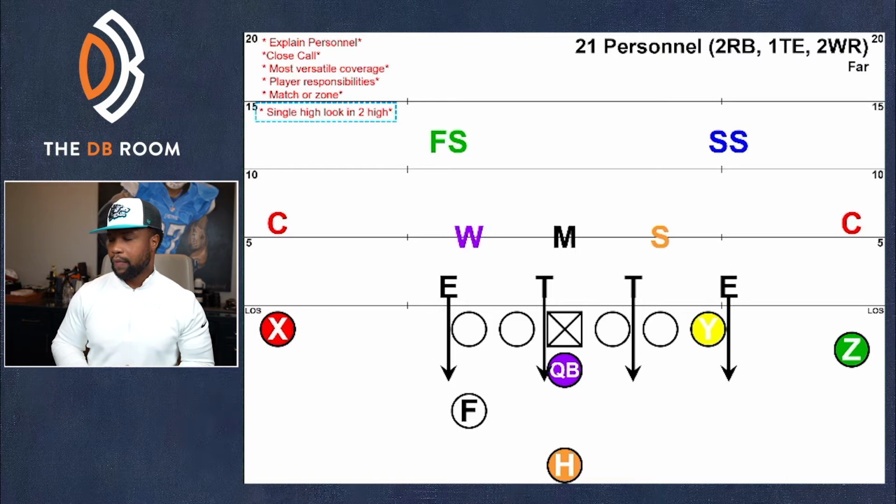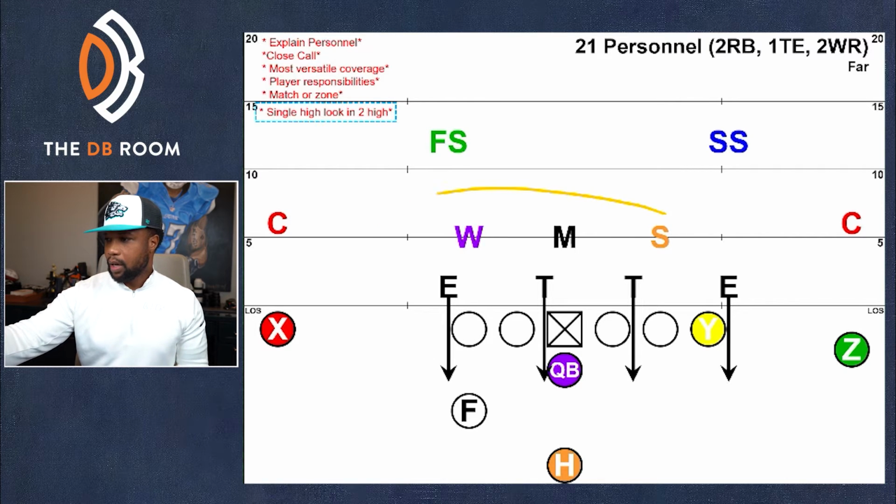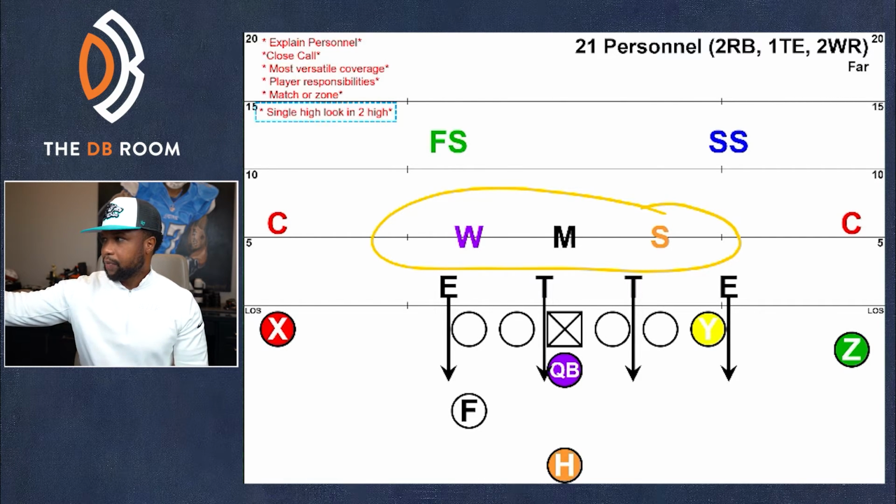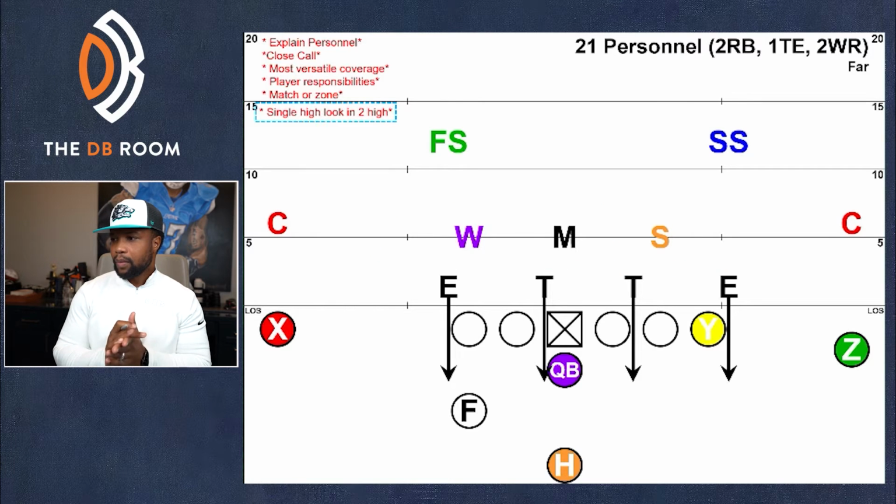Okay, let's talk about these underneath guys. These underneath guys, these Sam, Will, and Mike linebackers, those guys are playing your underneath part of the coverage, and they are playing quarter flats and hook and things of that nature. It's not like cover 2 where we have 5 guys underneath, or cover 3 where we have 4 guys underneath. This is cover 4. We really only have 3 guys underneath. Okay, so we're going to talk about how these guys play. We're going to talk the number system. These guys are making their matches based off the number system.